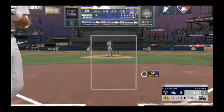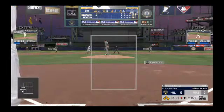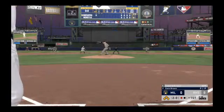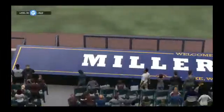Here's the first pitch. Travis d'Arnaud is at the plate as he watches ball 1. And maybe a little frustrated on the mound here as the fastball misses for ball 2 now. Nowhere to put anybody. 2-0 count, not a good spot to be in as a pitcher. A tag for 1. Relay to Aguilar.